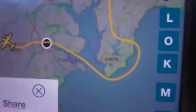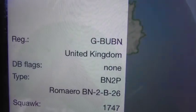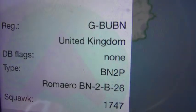Okay, so I'm taking a new one, what that plane was. I've not seen him flying over my place before, though. So, as you can see, that was a Romaero BN-2-B-26. This is operated by Skybus, apparently.